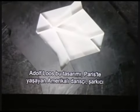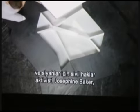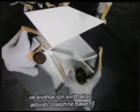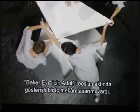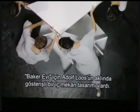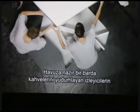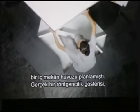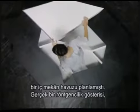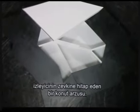Adolf Loos' plans were for the Parisian residence of Josephine Baker, the American-born dancer, singer and black civil rights activist, also known as Black Pearl. Loos had an opulent space in mind for the Baker House interior. He planned for an indoor pool where its resident could swim whilst being observed by spectators drinking coffee in the overlooking garden. It had the makings of a peep show, housing desire for the spectators' pleasure.